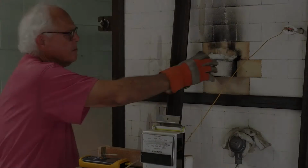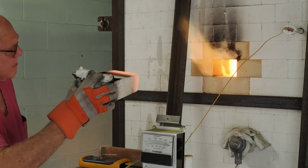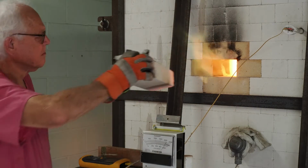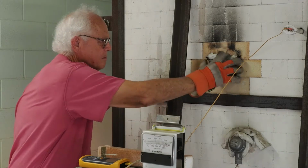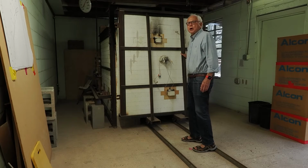The kiln is nearly finished. Now I'm going to take a brick out of the kiln so that I can look inside and check on the progress. It's been 4 days since I fired the kiln. It's cool enough to open, so we're going to open it and we'll see what happens.